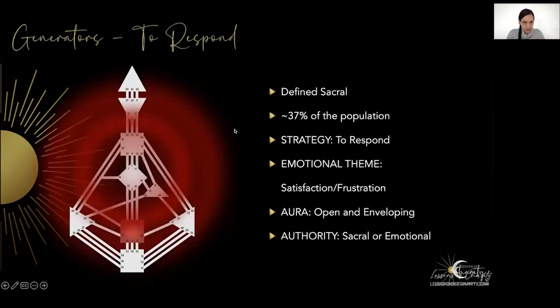Now, generators. If you are a pure generator or a manifesting generator, I'm going to go into manifesting generators in a second. But if you are a generator, you are the house on the block that has a really cute little white picket fence. Open. There's no lock. The front door is open. You're baking cookies, and everybody is going to come in and have a cookie because your energy is so inviting.